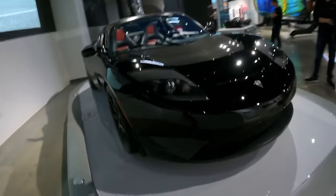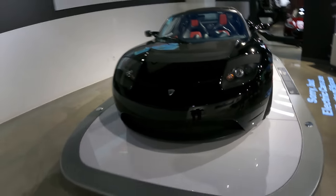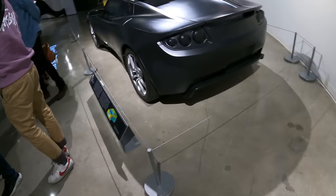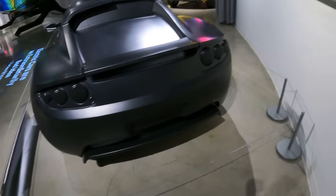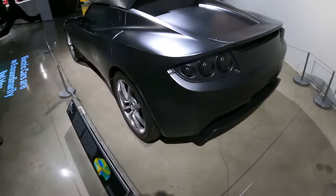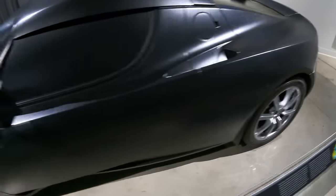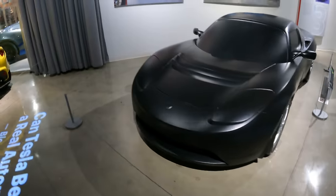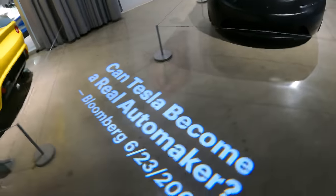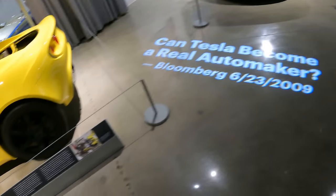Let's see where that inspiration is from. The old Tesla Motors badging right there. Oh, the early days, the early days. So this one is the 2005 Tesla Roadster. Let's walk around this way. This is definitely a prototype. Definitely a model. Can Tesla become a real automaker? Bloomberg, 23rd June 2009. I think so.